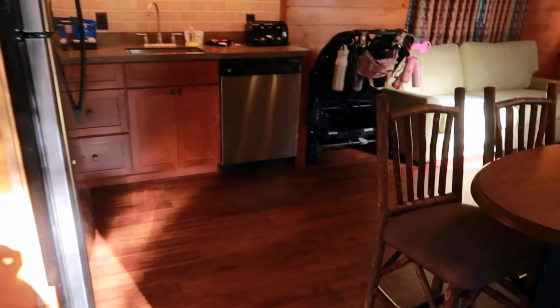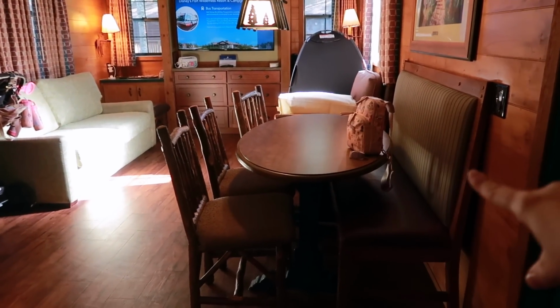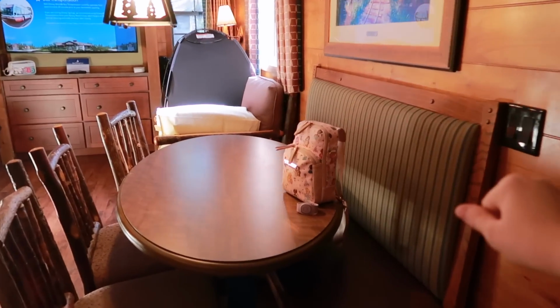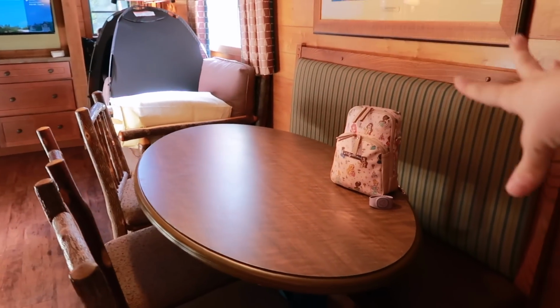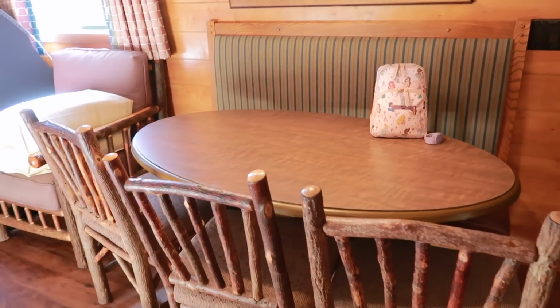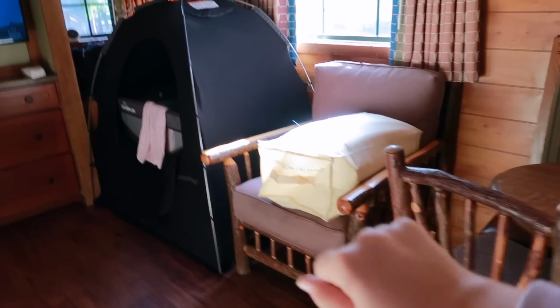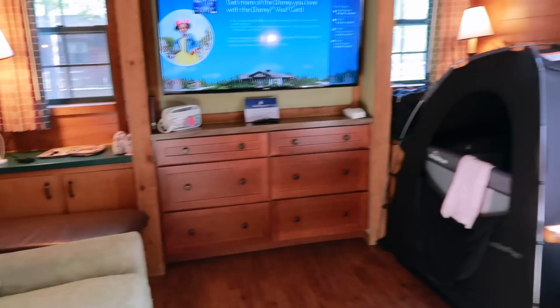But right as you come in, let my camera adjust to the inside light versus the outside light. So as you come in the door, you do have a table and chairs here for being able to sit and eat breakfast, enough seating for the 6 people that can stay in the cabin. So you have 3 chairs and then a bench along the wall there. You do have a large sitting chair here, which is really cool, just nice places to sit around. You have your couch. This little ottoman table was in the center. We've moved it around for our setup.